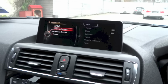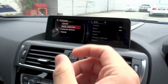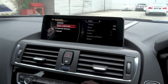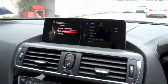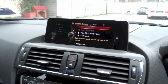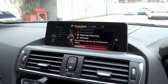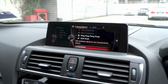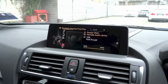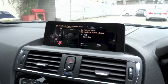Music collection basically means you can store your own music on the car's hard drive, so you don't have to bring your pen drive or music player around all the time. Under external devices, you can access your Bluetooth audio streaming menu, auxiliary, USB, and so on. You can even set your wireless devices right here under connections. And right here, we are at your main Bluetooth audio streaming menu with your current song playing information.